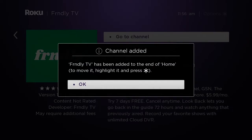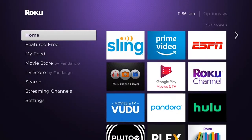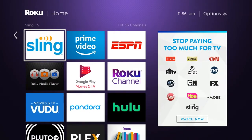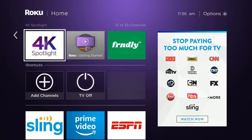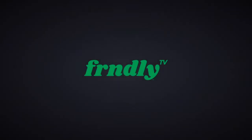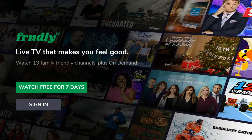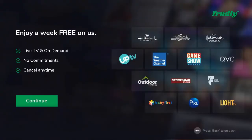And what you're going to see once we've added it is why, for instance, Roku has you set up a credit card. We're going to go to the bottom, which is going to be really easy to get to because we're going to start from the top and go up and launch Frndly. And what you'll see is you have your option to sign in or watch for 7 days. What this does is it launches you into a trial. So we're going to go ahead and launch that trial and watch free for 7 days.